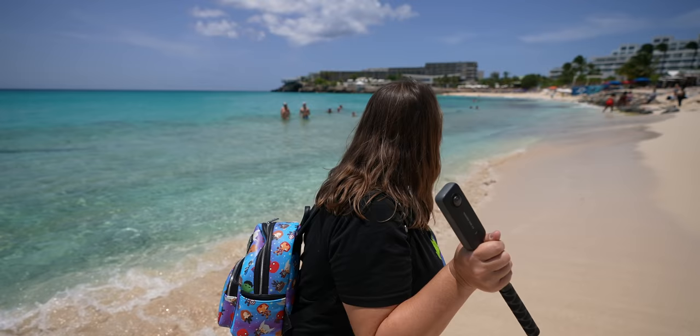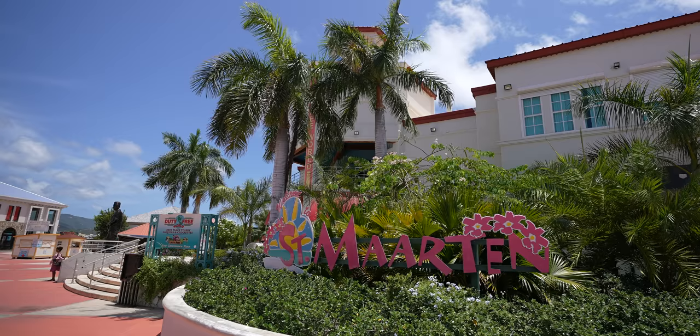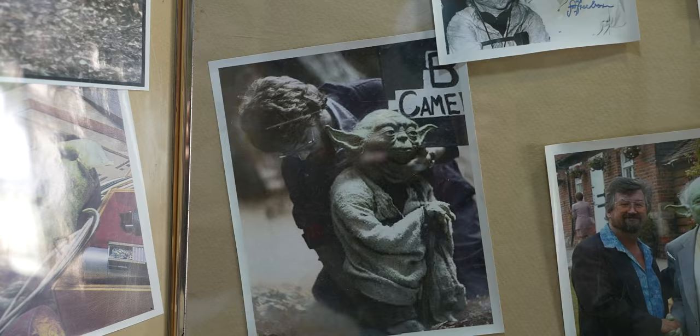So how about you come along on this adventure? Hello everybody. Welcome back to Ordinary Adventures. It's day 5 of our Royal Caribbean cruise and we have arrived in St. Martin. And we're gonna explore the island, which includes checking out one of the most famous beaches in all of the world. And we're also gonna check out a movie museum created by one of the creators of Yoda from the Star Wars franchise.